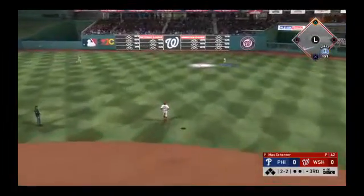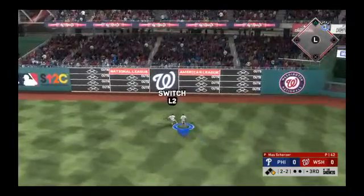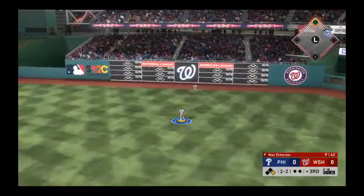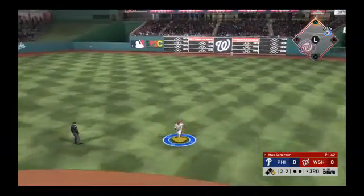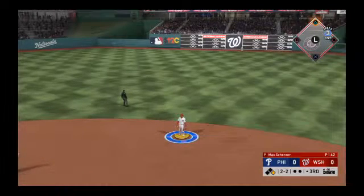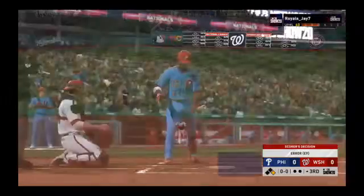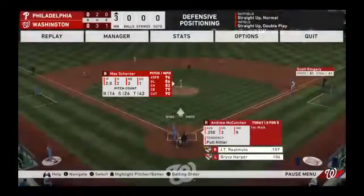Lofted in the air out toward right center. Eaton is under it. Oh, no, he missed it. Back to the top of the order now, and that'll bring up the former National League MVP.